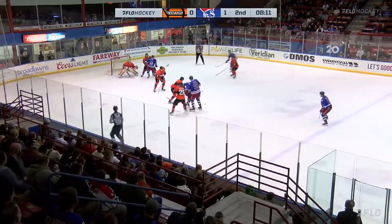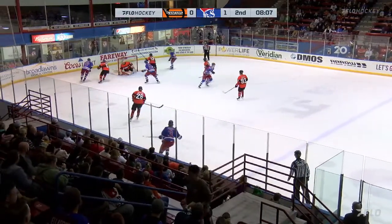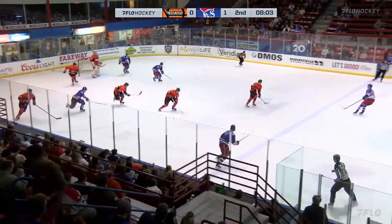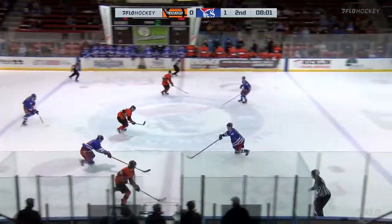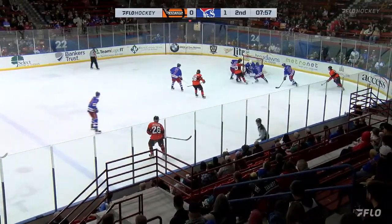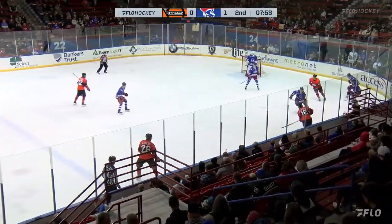So Buccaneers win it, even with it now. Back to the point. Grammer has it now. Fires it towards the net. Just goes wide. Played by Produce. And the Lancer is able to chip it up out of the zone, all the way up through the neutral zone, down into the Buccaneer end of the rink. Right shot on net, or came close to getting on net. Dahlmeier just pokes it away.